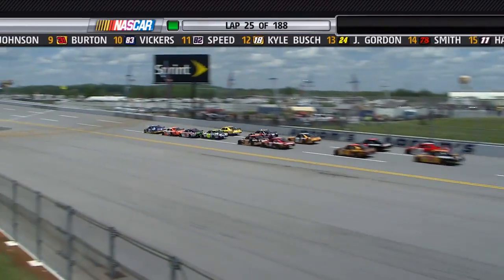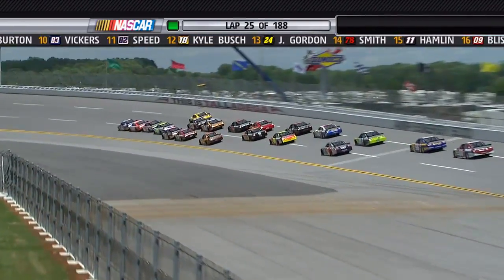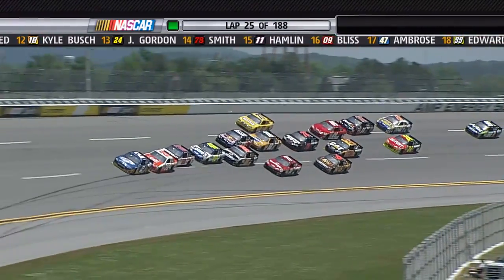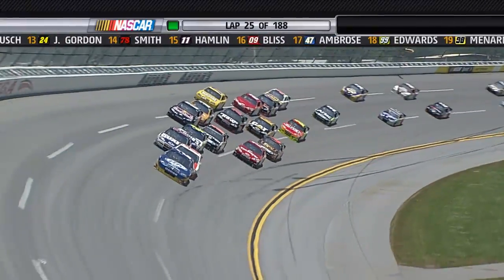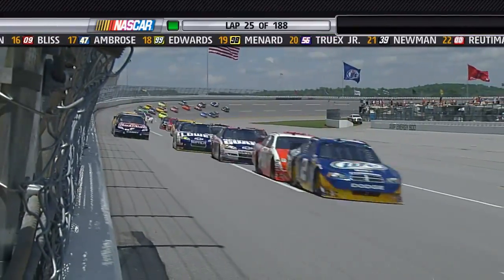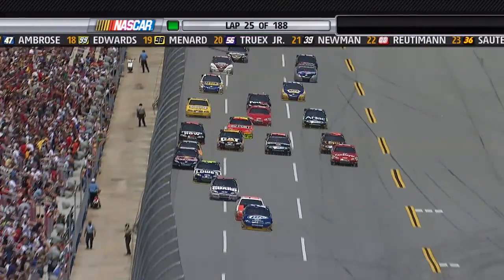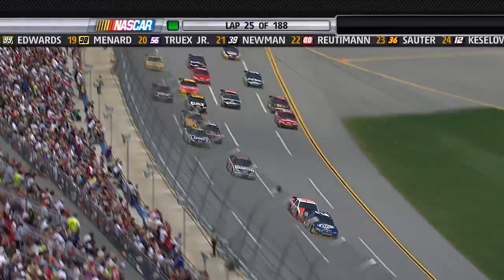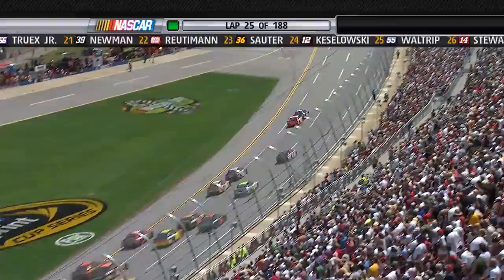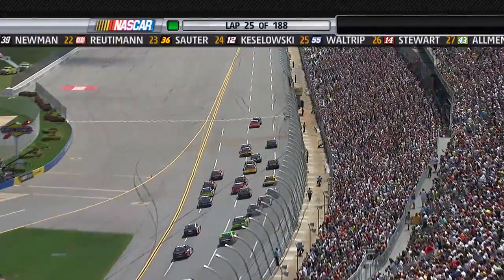Here comes Logano back hunting the lead, and all through practice Friday it seemed Dale Earnhardt Jr. was locked onto Logano's bumper as if they were teammates. I guess for the moment they are. I think Jr. looked at Logano and said, you know, he's got quick hands. I think I'll hang with him. He moves around pretty good. Kurt Busch will not give up the lead. Now it's Busch and Logano coming back to the stripe.